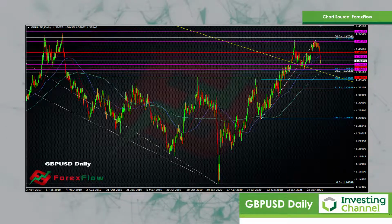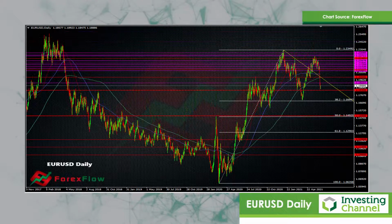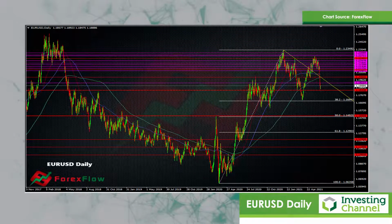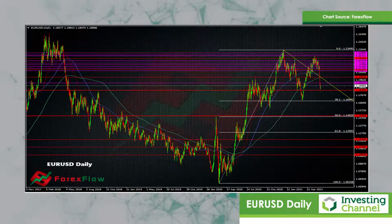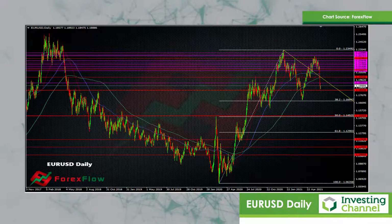Next chart we're going to look at quickly is euro dollar. Again, another swift move, knocking out the levels. We were looking at the sort of 122 to 120, 121 area, ping-ponging in between that for quite a while. Now we've seen another big breakdown below.